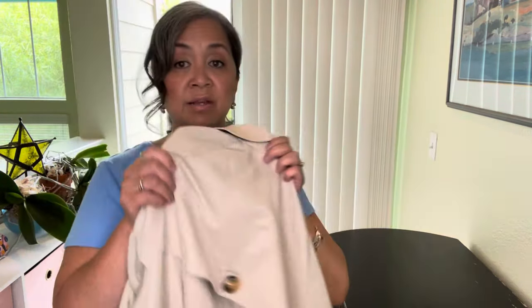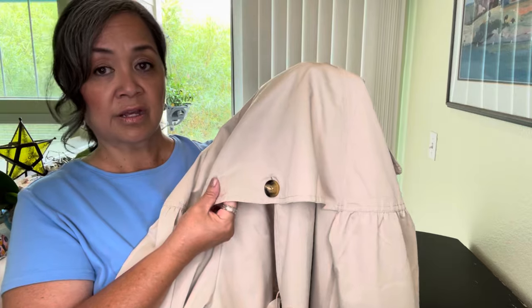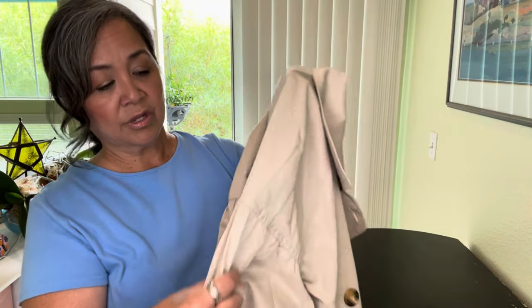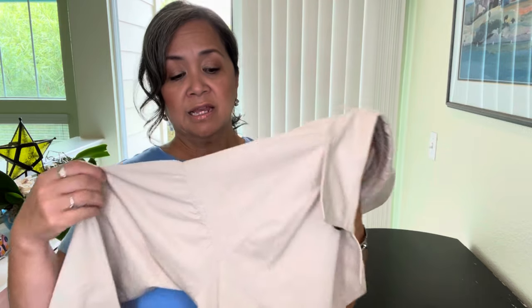I love that the back of it has another button there, and it has this little piece on it. What I thought was really cool is the way this one is designed, because if you can see, the shoulders are a little bit lower here.